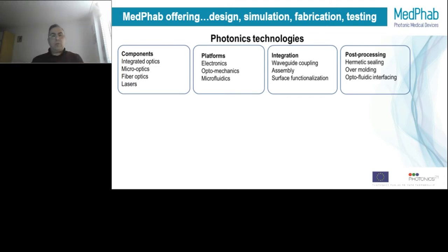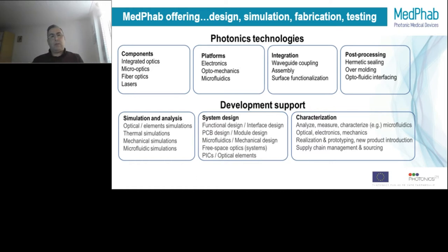So those technologies are at different maturity or technology readiness levels. That's why we have RTOs and established companies, which can cover the prototypes and the ready product, as I said. But sometimes it is very important to understand that not every component fits your ideas or your need. That's why, through the high level R&D program of the research organizations or the established company partners in our consortium, we offer you different development support, which could start with the simulations and analysis, whether these are optical or electrical solutions, then the system design, and finally characterization.